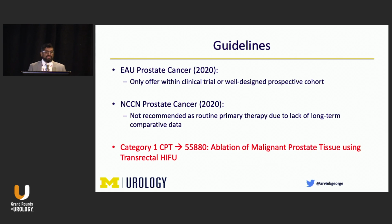However, we do have some light at the end of the tunnel. We have a Category 1 CPT code that was approved by CMS that went live in January of 2021. That's 55880, which is ablation of malignant prostate tissue using transrectal HIFU. So the important aspects of this are that there's a path to reimbursement. A code does not guarantee reimbursement, but at least in my experience, so far we've had significant success. But the second is that it does not distinguish between the primary and salvage setting. You would have to look at your LCDs for Medicare specifically, depending on your region or Medicare MAC. And also the fact that it is for malignant prostate tissue. So previously, prior to this, it was really for prostate tissue ablation. Here, we see that it is now specific to prostate cancer.